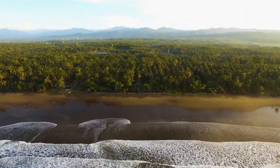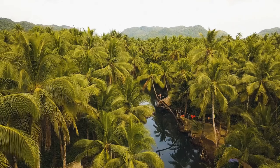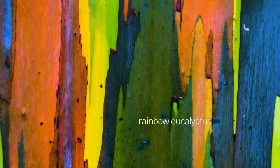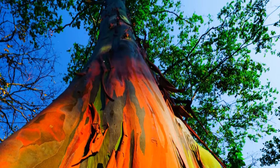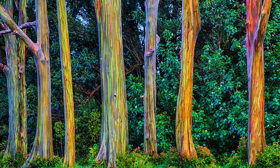Now, if you travel to the Philippines, Indonesia, or Papua New Guinea, you'll have a chance to see some of the most unusual and cheerful trees in the world. The trunk of the rainbow eucalyptus looks as if it had been painted orange, green, red, purple, yellow, brown, blue, hey, you name it. Some trees are so bright that they seem artificial.